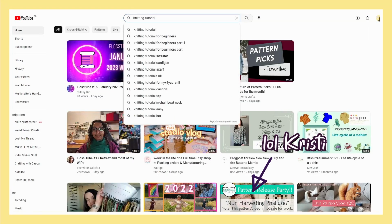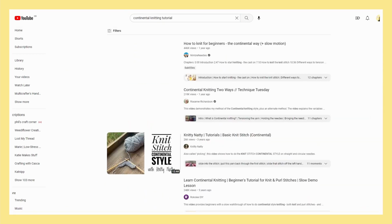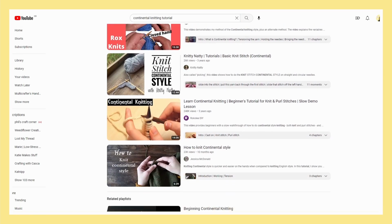And which hand are most crocheters used to holding the working yarn in? Yeah, it's probably your left. So for that reason, I know a lot of people coming from a crochet background tend to take more quickly to continental knitting. Obviously, your mileage may vary, but it's definitely something to look into. The big downside is that most tutorials tend to be made for English style knitting, but if you just throw continental into your keyword search, you should find plenty.